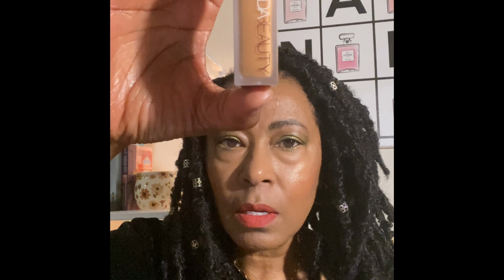Okay, and then next is my concealer, and I've been using this. It's Huda Beauty, and it is in the color Crumble. I like it because the formula doesn't cake, it doesn't crease, it stays put. That's what it looks like. It's really creamy, and again, it's by Huda Beauty, and it is a concealer in the color Crumble. So I really, really like it, and this has been my go-to.